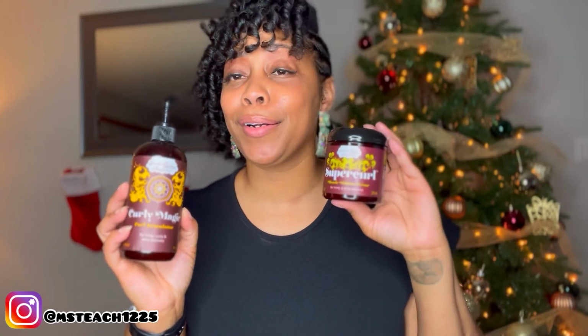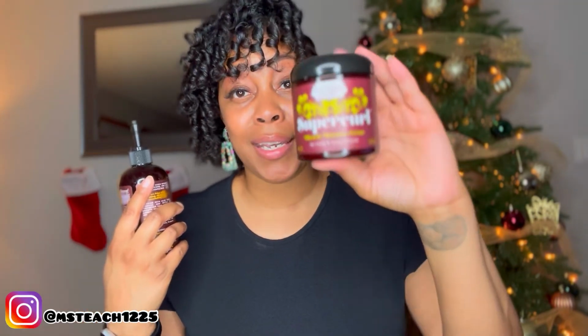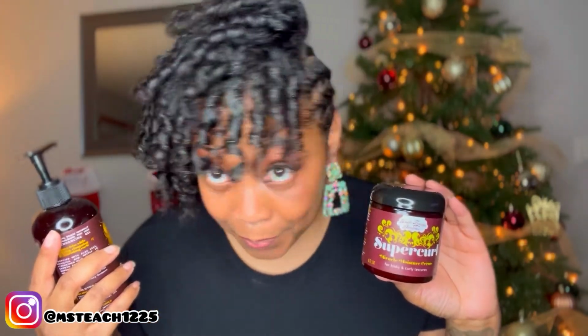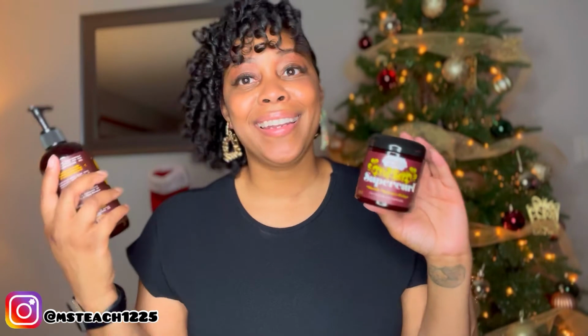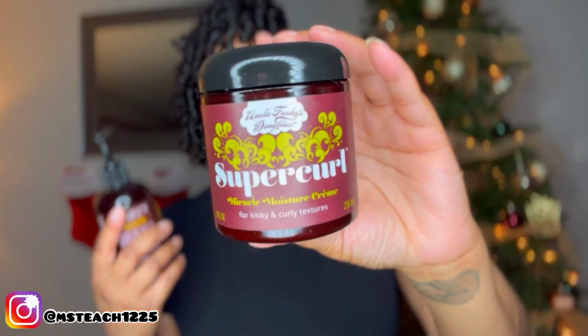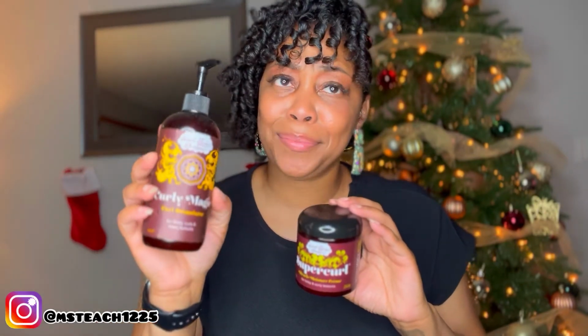This Super Curl, the moisture. Actually, this perm rod set that I have in right now was created using Super Curl. Need I say more? But the moisture on this is amazing. The definition that you can get from this is amazing. This is a must-have. And then Curly Magic.